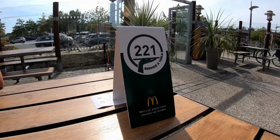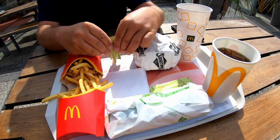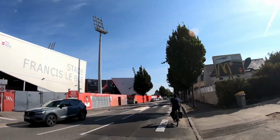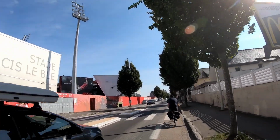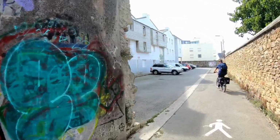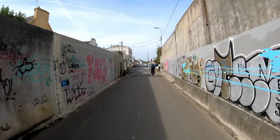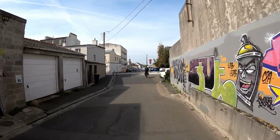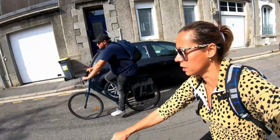Brest is an interesting town with a lot of history, but it also has its downsides. There is a lot of substance abuse, and you can really tell when going out into the streets. We did not feel comfortable leaving the bikes unattended in some parts of town, even though we had them locked, of course.